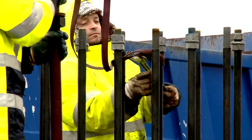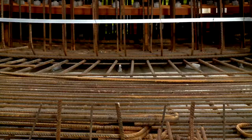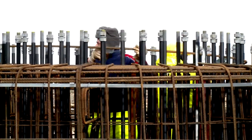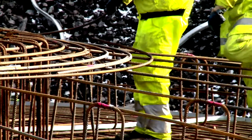These men are experts at casting these particular foundations for the Enercon wind turbines. The reinforcement is bent into shape and then shipped to the Faroe Islands in containers.